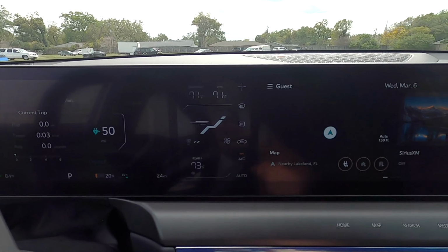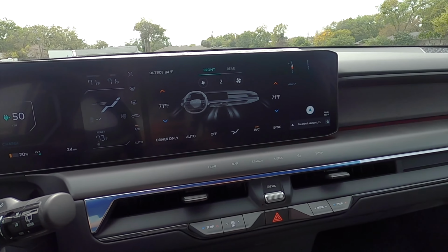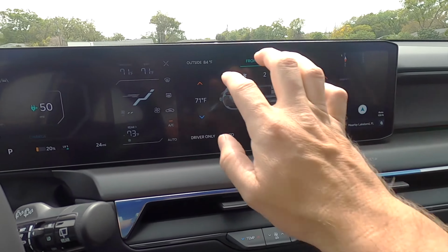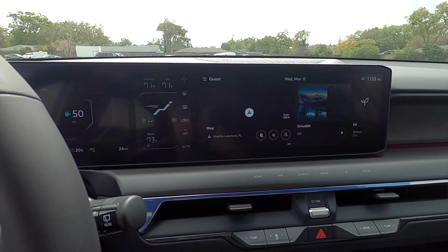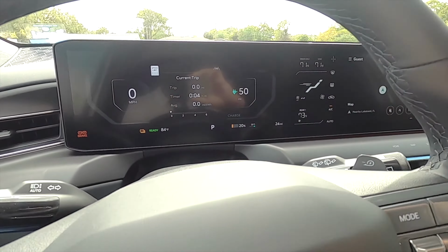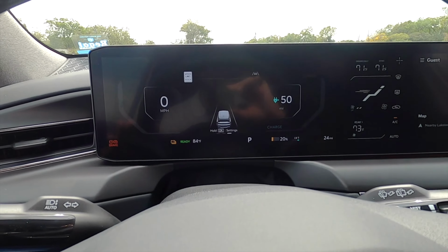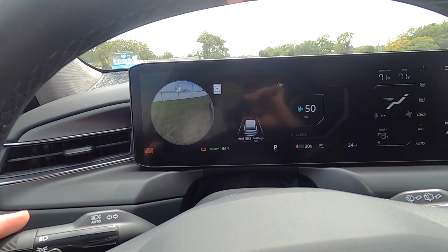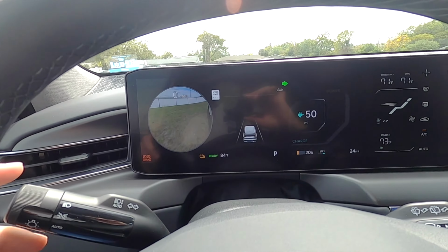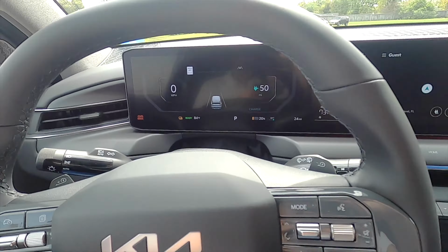Tri-climate control is standard with this 5-inch digital reader. You can expand it out to make it a little bit easier for the passenger, but I like that it's a little bit more so for the driver, and to turn on and off the sound system. The digital gauge reader can go through an array of information for the driver, including turn-by-turn navigation. When you use the indicators, whether you're left or right, you will see the camera in the gauge cluster.